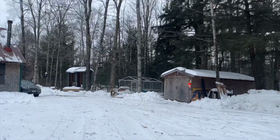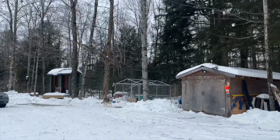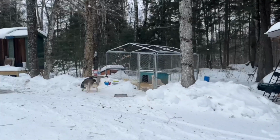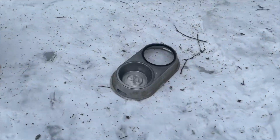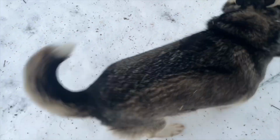Who's a good boy sitting there? Is this a good boy that finished his breakfast? Huh? Did you finish your breakfast? I know Polar did, because she's a good girl. Let's see that bowl. Oh, that's an empty bowl. He's a good boy.